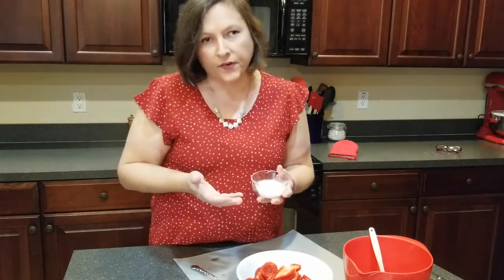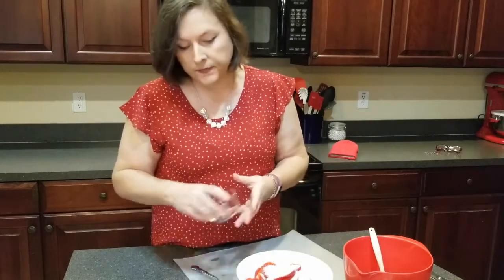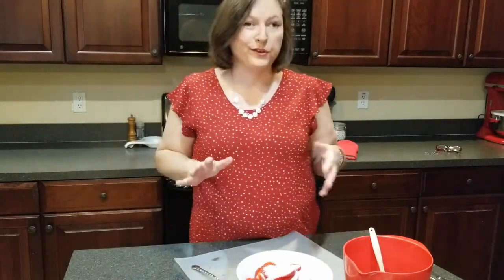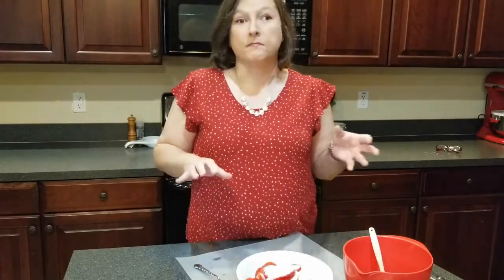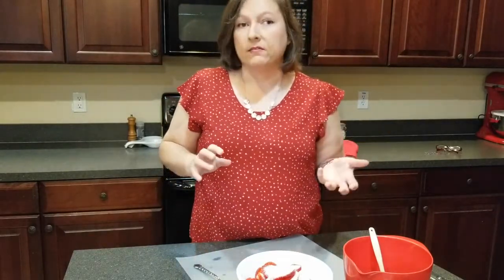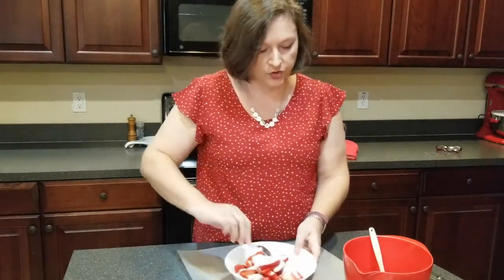Honestly, my recipe calls for 1/2 cup, and I find that's just too sweet, so I always cut it back a little to 1/3. One thing you can also do if you want to do something a little more interesting is add some herbs to this. Mint goes really well, or basil.